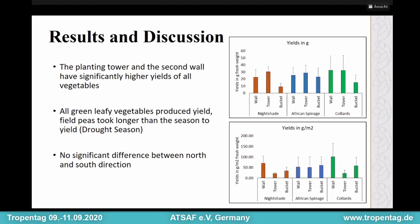So we found that the planting tower and the second wall have significantly higher yields in total amounts in the top graph of all vegetables planted, whereas in grams per meter squared, the planting tower showed the lowest yield since it had the highest surface area, whereas the wall showed to be most efficient with space for all of the different vegetables planted. All green leafy vegetables produced yields except for the field peas.